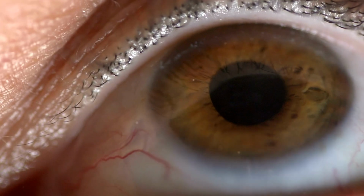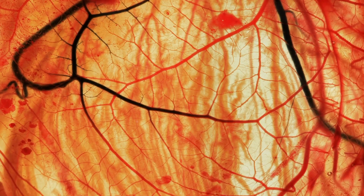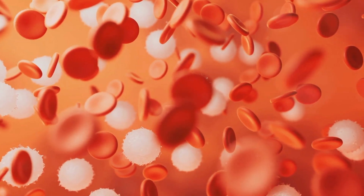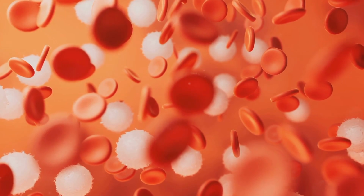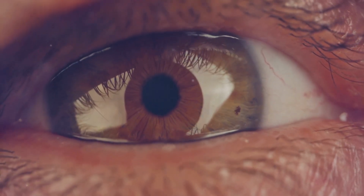Our eyes are amazing organs letting us see the world around us. But did you know they need a constant supply of blood to stay healthy? Just like every other part of our body, our eyes need oxygen and nutrients that are carried in our blood. These vital substances are delivered to the eyes through a network of tiny blood vessels.